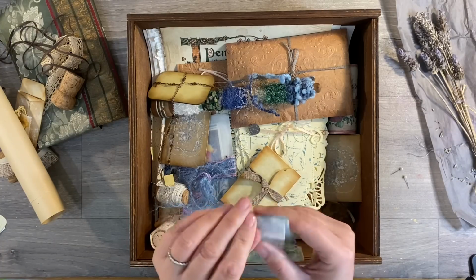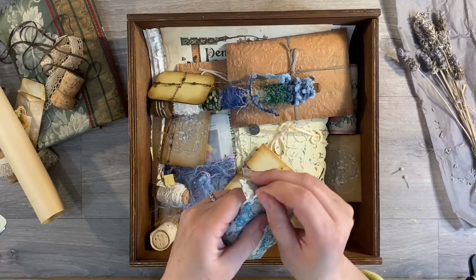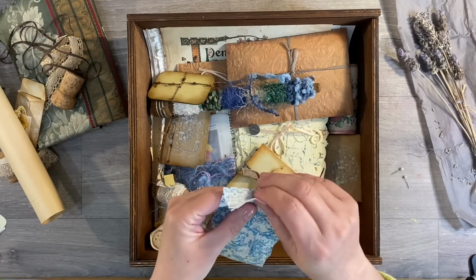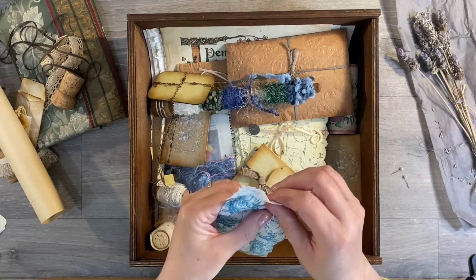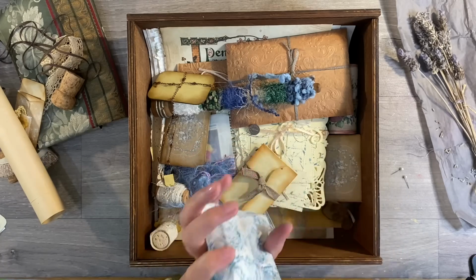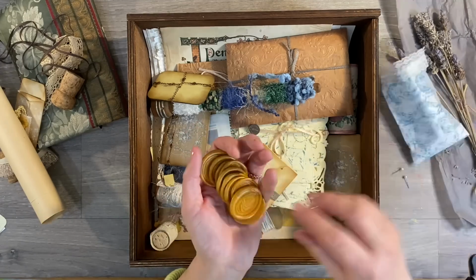Where's the top? Let's try and open it this way without destroying it, because it's just so lovely. And these are just lovely things to add to your journals as well. Yep, I think I'm in. What's in here? Oh gosh, right, okay.